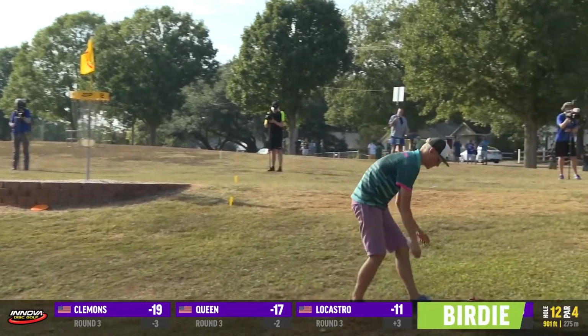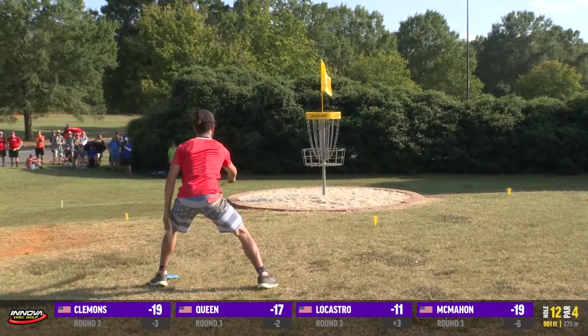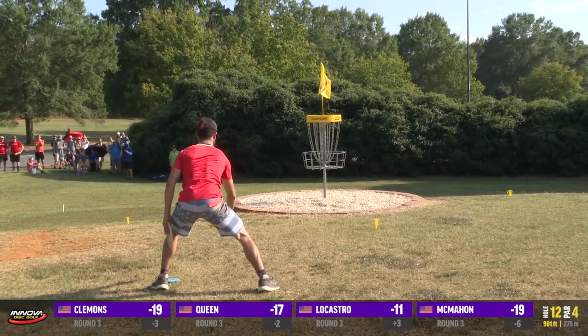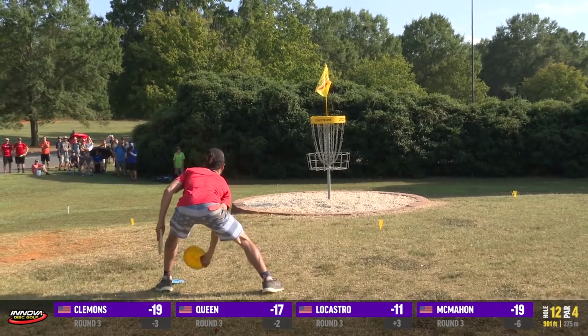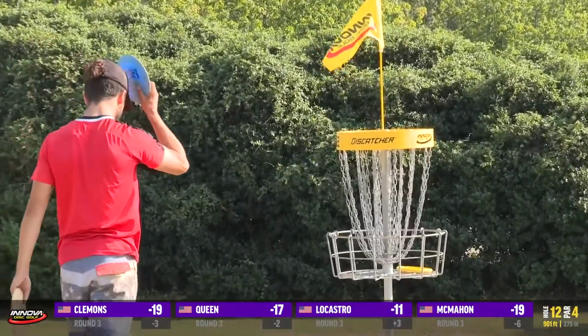Eagle, pretty short. Yeah, you can be really aggressive from that downhill side and just fire it up in there. But from this side, you don't want to be overly aggressive with it. And Nico putting it in the lower right side there.